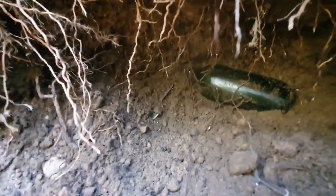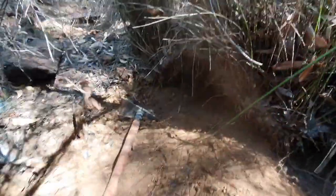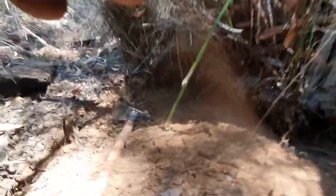Anyway, we'll keep digging and see if we can find some. Hopefully we get an intact one, and we'll be able to show you. Alright, so he's found another one. I'll get in there. Oh yeah, look at that. There we go. You can see how far into the riverbank these are. You can see it from there. I'll show you. I'll try and get in there.